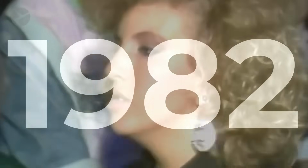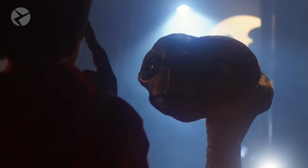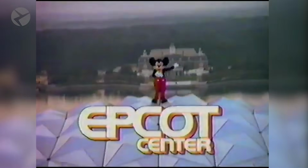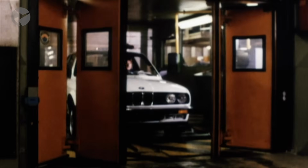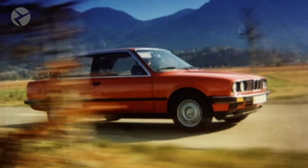1982 was one heck of a year. Michael Jackson's album Thriller was released, E.T. phoned home, Argentina invaded the Falkland Islands, and Disney opened its new park, the Experimental Prototype Community of Tomorrow, or EPCOT. It was also the year of the E30, the second generation 3 Series.